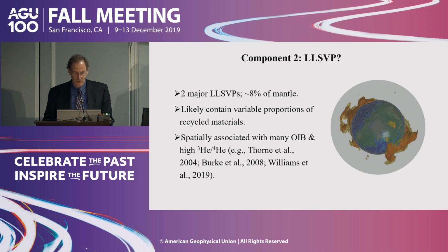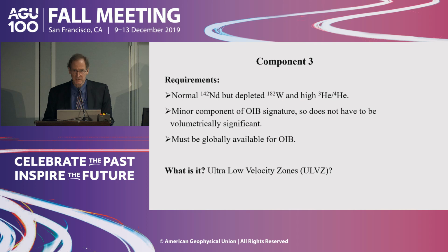LLSVPs likely contain variable proportions of recycled materials. And as I said, they're spatially associated with many of the ocean island basalt systems that show high helium 3-4. Component three, from our standpoint, is the most interesting. It has normal neodymium-142, probably, and significantly depleted tungsten-182, and is also characterized by high helium 3-4, we think. It's a minor component of the OIB signature, if you believe our mixing calculations, so it doesn't have to be volumetrically significant, but it does have to be globally available for ocean island basalts, as every OIB system that has supra-MORB helium 3-4 so far has negative tungsten anomalies as well.